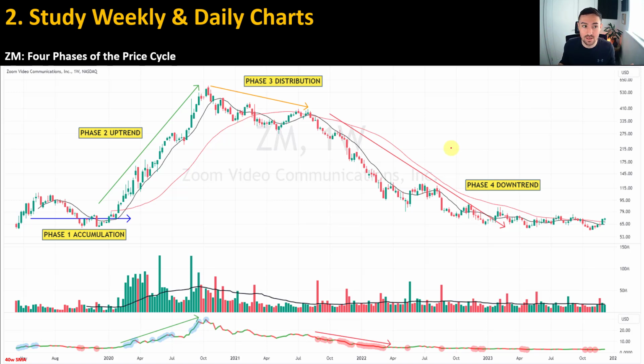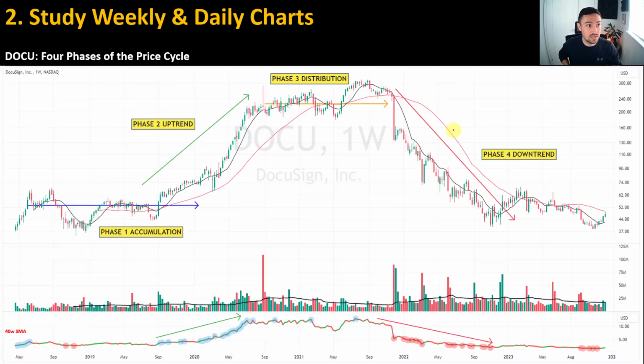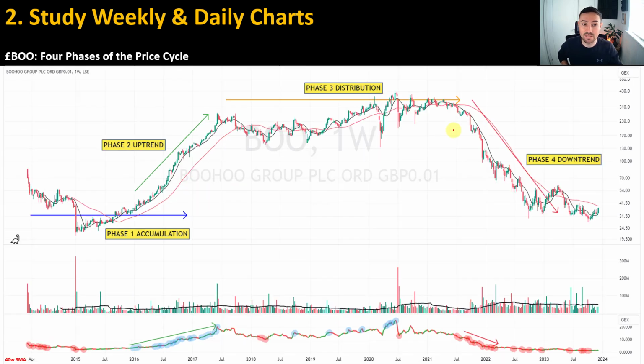And what you may find from studying the list of stocks and ETFs that I'm about to provide you is that there are 4 quite distinct phases of a price cycle: phase 1 accumulation, phase 2 uptrend, phase 3 distribution top, and phase 4 downtrend. This is very key to understand, because when you see it with your own eyes, it's great. I can show you this chart here: phase 1, phase 2, phase 3, phase 4. You then have to decide on your process.